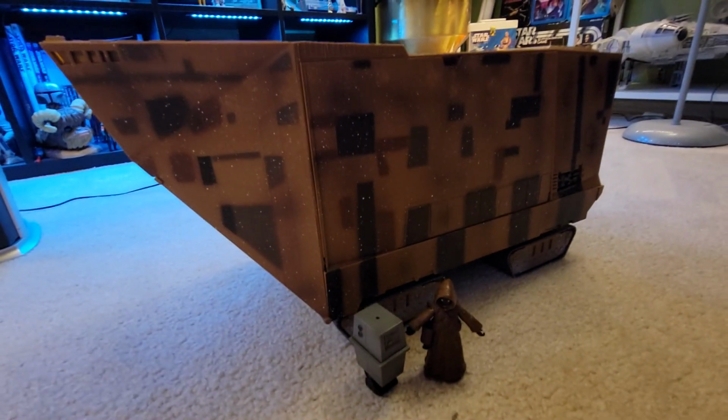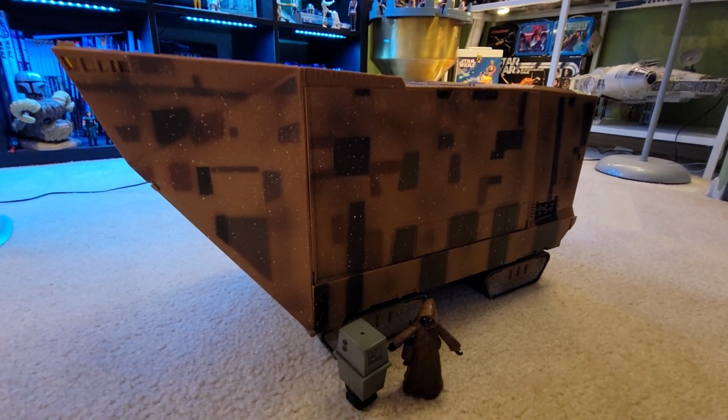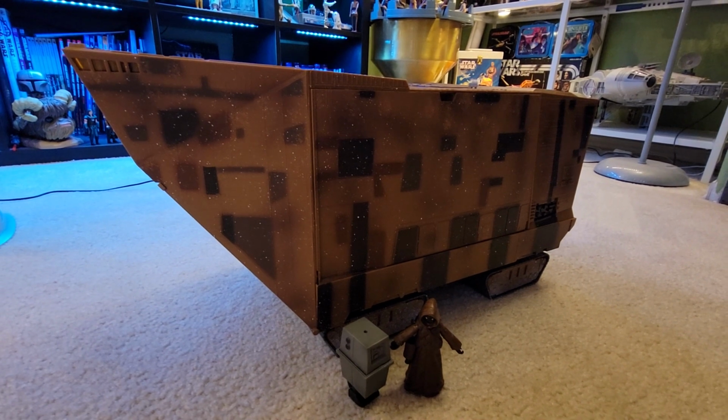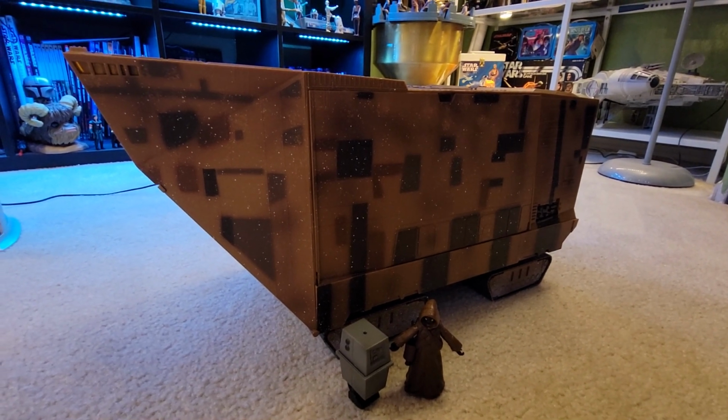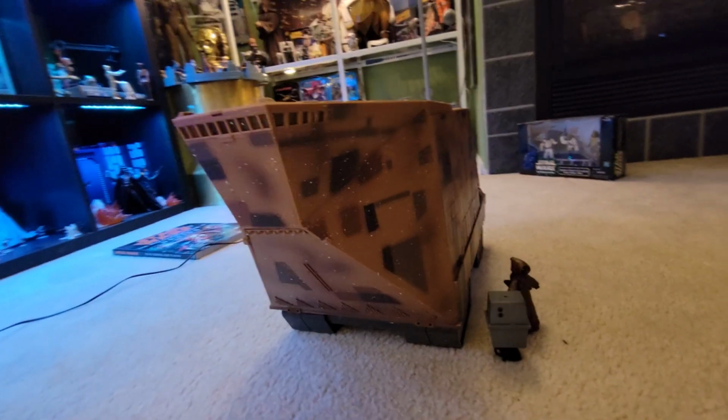but that's okay. I understand that would make it significantly more expensive, but that would be pretty damn cool, wouldn't it? If they made a sand crawler in the same vein as the Legacy Millennium Falcon or the Legacy AT-AT Walker, but I'll take this one for now. I think it's pretty damn awesome.